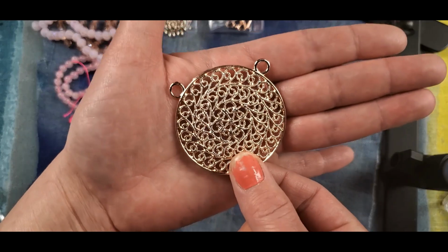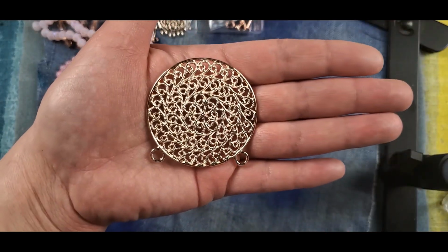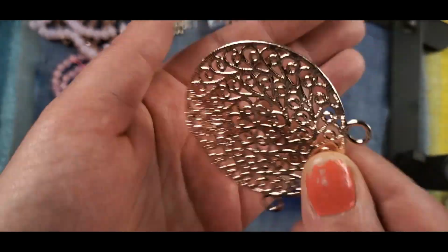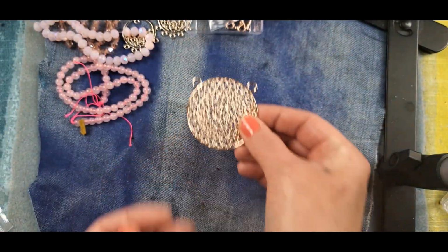And you could go this way with it. This way with it. This is what the back looks like. I really like this a lot. I really do. I like that.